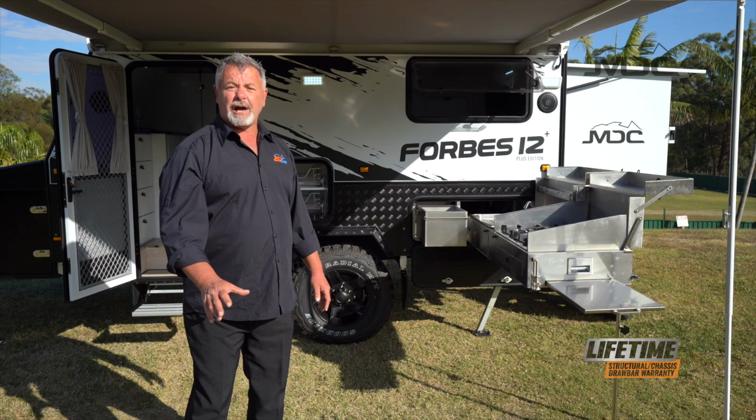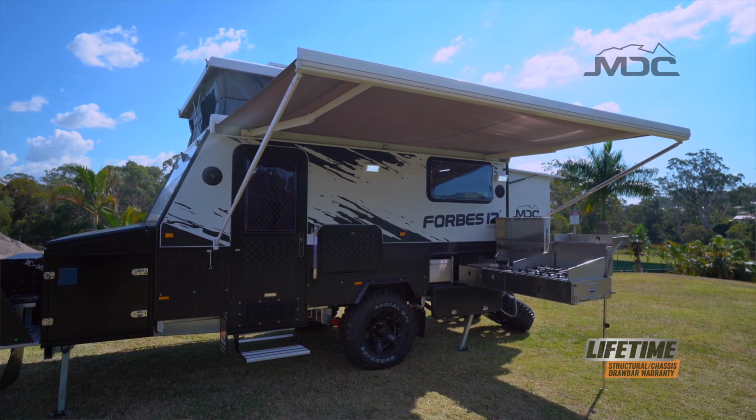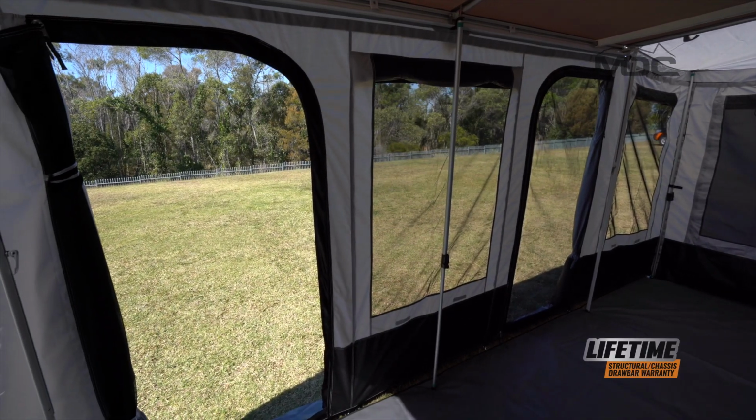There's no shortage of great features in the Forbes 12 Plus. An electric awning is standard. The awning can also be converted into an enclosed annex with the awning wall and floor kit that comes complementary with the Forbes 12 Plus.